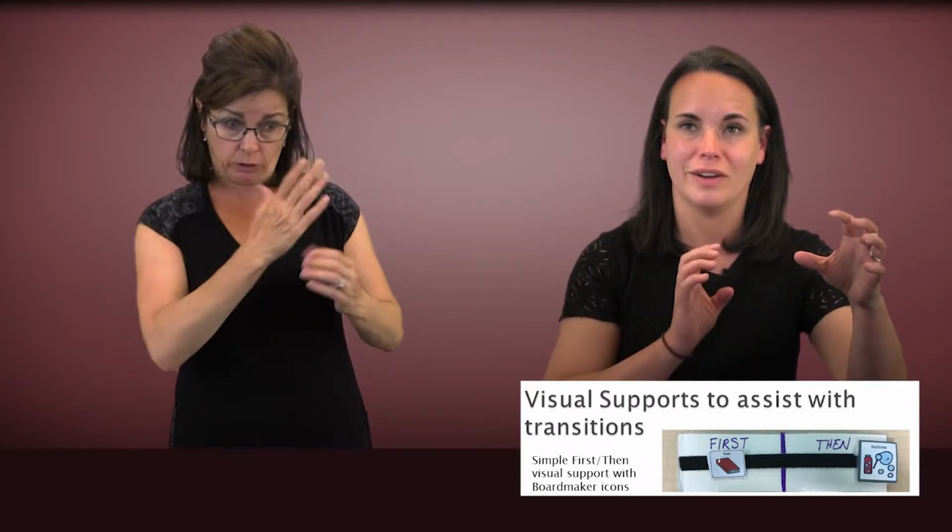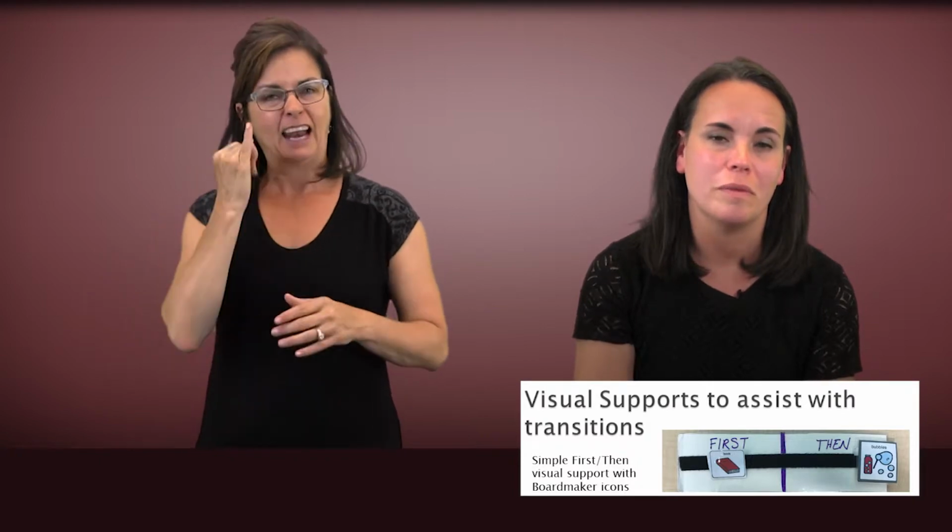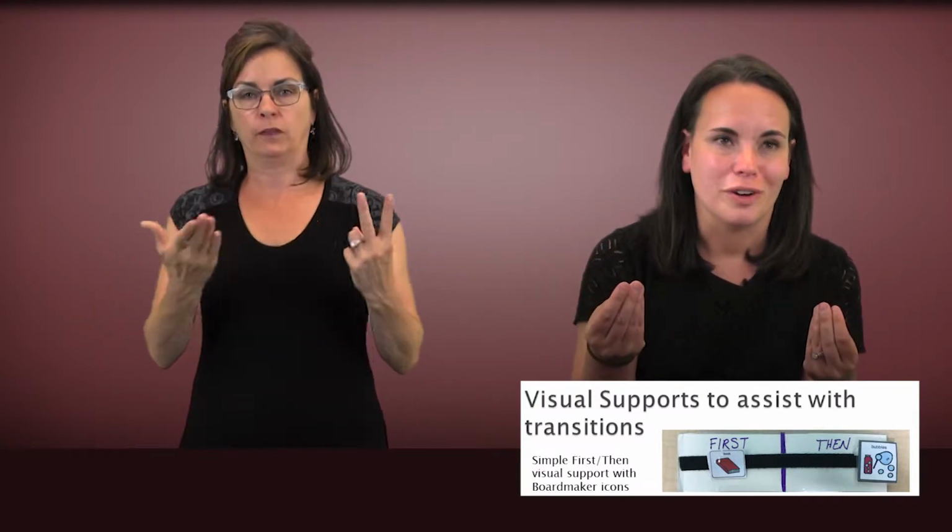So for the child who just wants to play on the computer, you might say, first we do work, and then you can have the computer and show them that visually, pointing to this and showing them this each step along the way. This is a concept that is abstract for a lot of children with autism, and so sometimes this idea of first this and then this itself has to be taught. And the way that you might do that is by first starting with two preferred things.